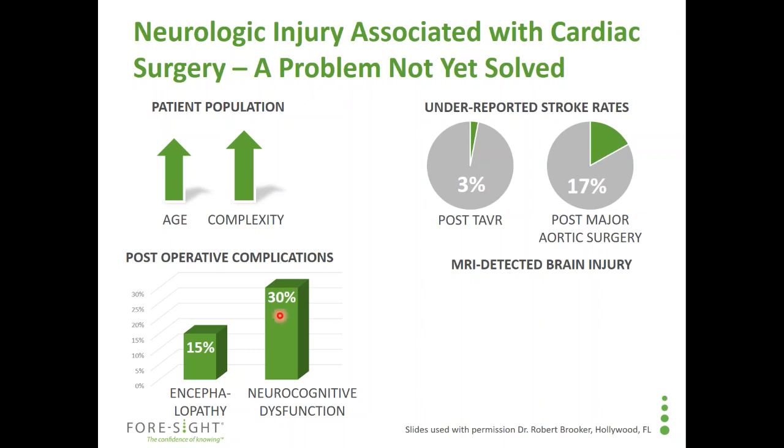And this, as everybody knows, is a defect in the higher neurointegrative function of the brain. And in a lot of patients, this improves, but in a lot of patients, it doesn't. And then you have diffuse brain injury, which is a spectrum including delirium, which can occur in patients. So this is a problem that we see in our patients that we haven't really solved yet.